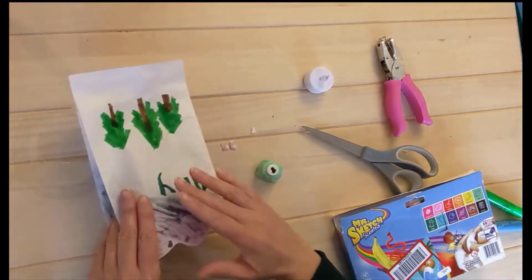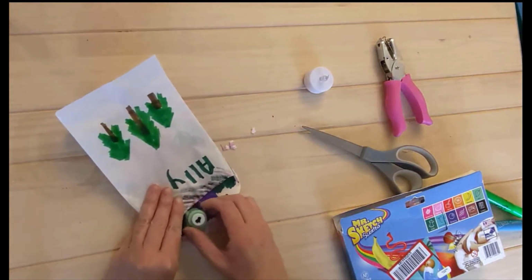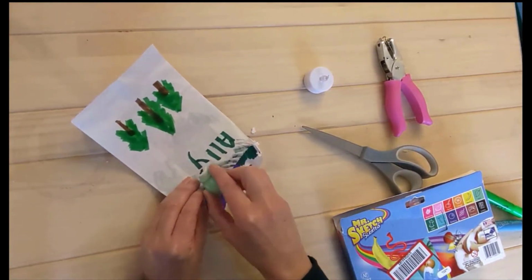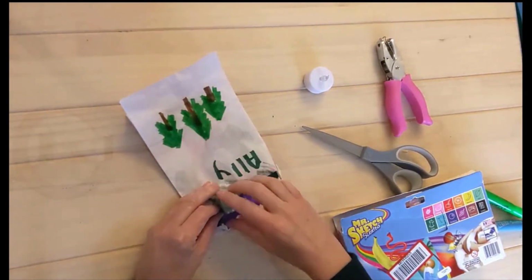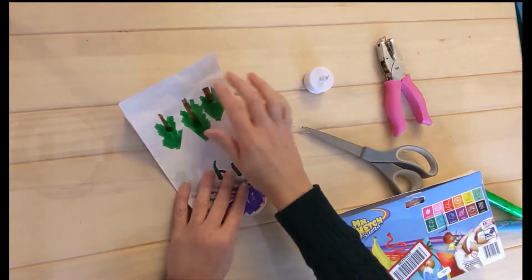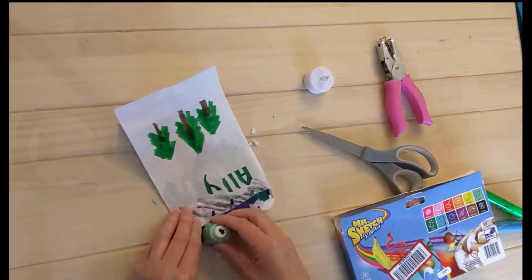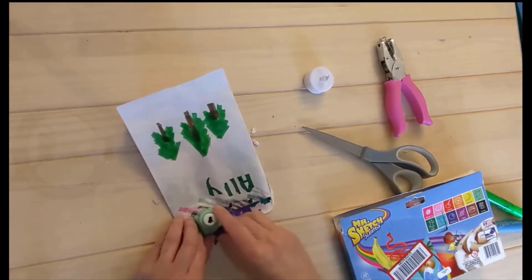Okay. Now I want to add a little bit more up top here. So I'm going to fold this over, and now I'm going to get some more chicks. And you can put as many holes as you'd like in here. Remember, the more holes you have, the more light's going to flicker through. Okay, ooh. Looks like I have birds flying in the sky. They're flying every which way. Maybe it's a stormy night.